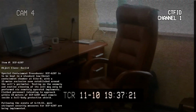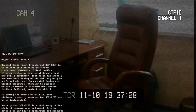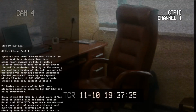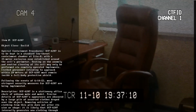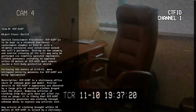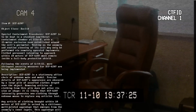Following the events of the 6th of the 14th, 2022, more stringent security measures for SCP-6207 are being implemented. Description: SCP-6207 is a stationary office chair of unknown make and model. Precise details of SCP-6207's appearance are obscured by a large pile of assorted clothes draped over the object. Removing articles of clothing from this pile does not alter its size or shape.